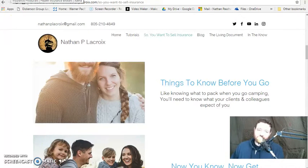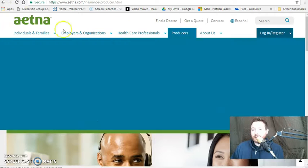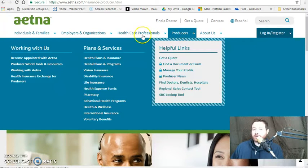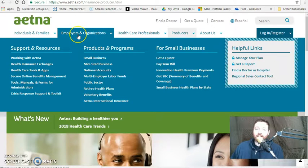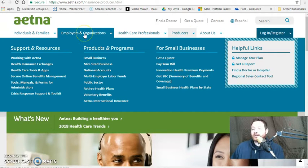So here's a couple of examples. Aetna.com. On the Aetna website, you can log in and register as a producer. Here, if you're an employer, you can enroll as an employer and actually get quotes. I really wouldn't recommend this as an employer. If you have health insurance backgrounds, yeah, that'd be great. You can go for it.